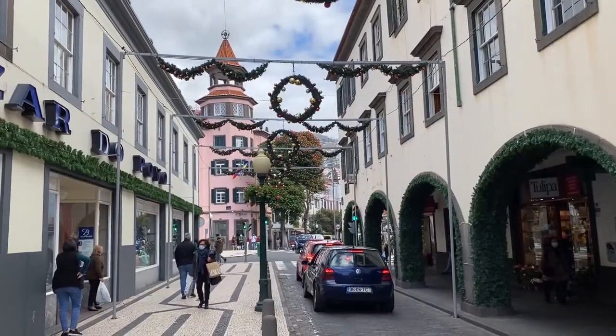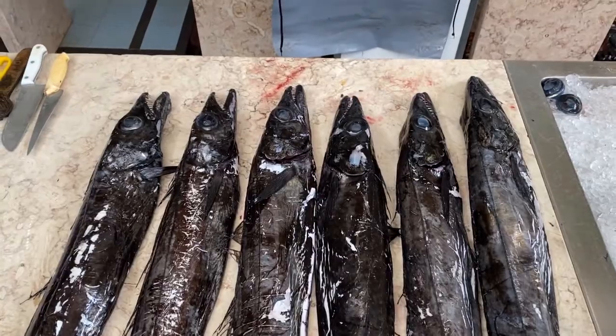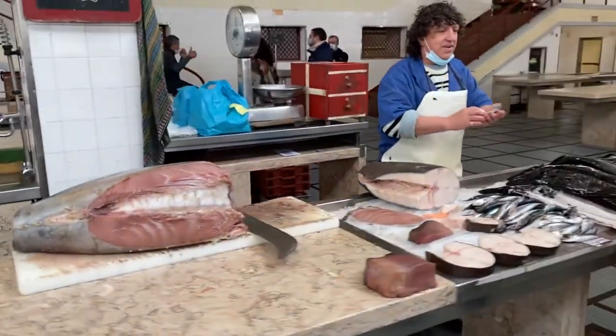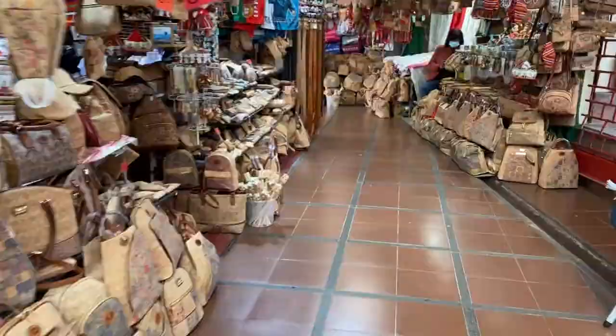My next stop was the farmer's market. I was even early enough to see the fish market. The most prominent fish you will find on Madeira is the black scabbard fish. You will find it in almost every restaurant on the island. And again, I stocked up on some tropical fruits that Madeira offers.